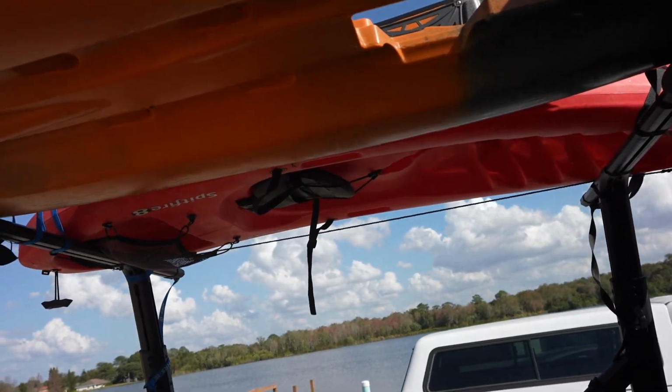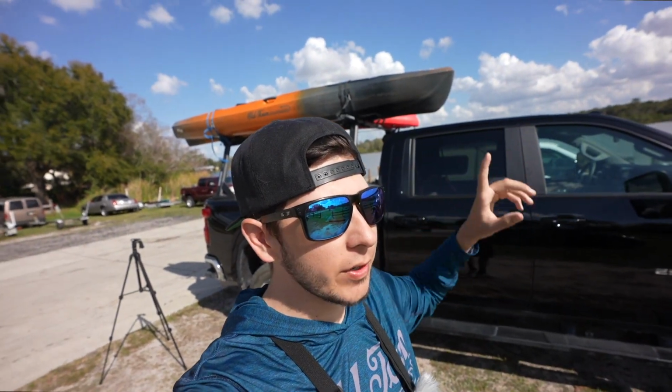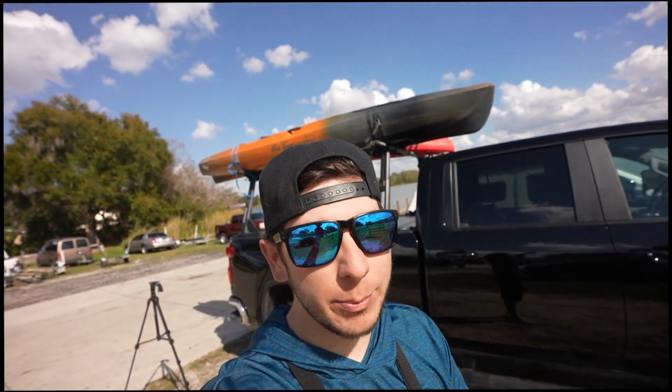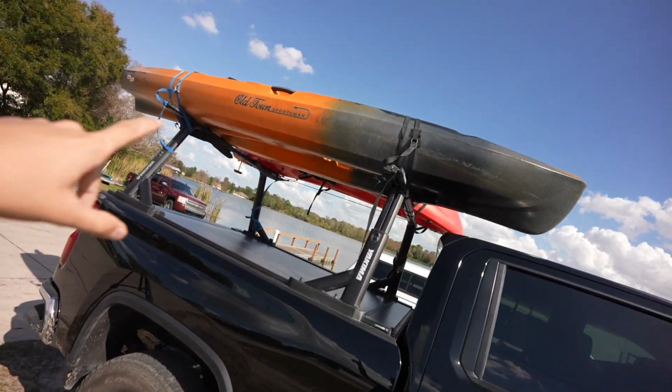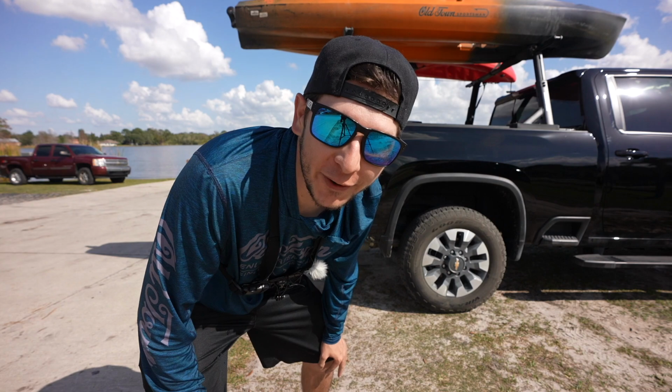I do not like that little wasp flying around. Excuse me, sir. So here's the thing though, since I've got this kayak rack, I've never actually taken it off before myself. Since I put that kayak up there, it's been there since Delaware. This should be kind of easy-ish, but I don't know. All right, y'all ready for this? Easy peasy.